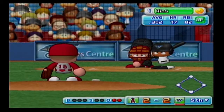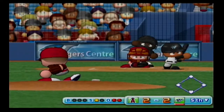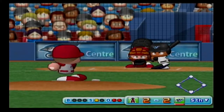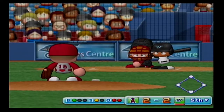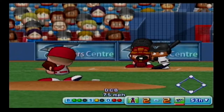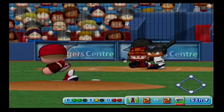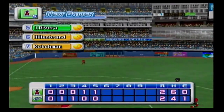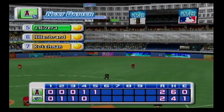Alex Rios got a single in his last at-bat. Here we go for the first pitch. That's a strike. Count 0-1. Upstairs a bit high. Ball. Count 2-1. Here is the 2-1 pitch. Going to the opposite field. Kochman caught that one. There's the third out. No runs, no hits, no errors. The Blue Jays, 2. The Angels, 2.